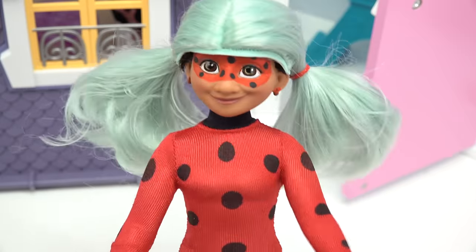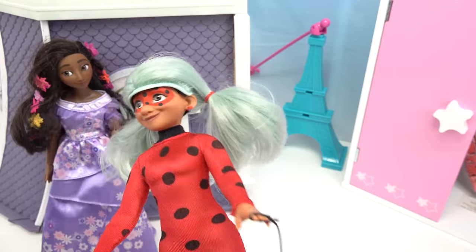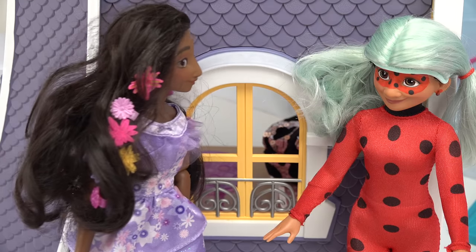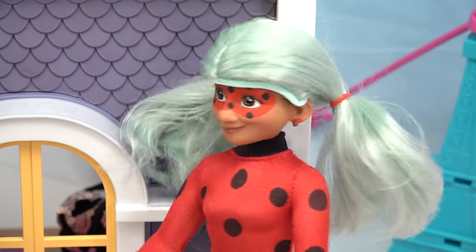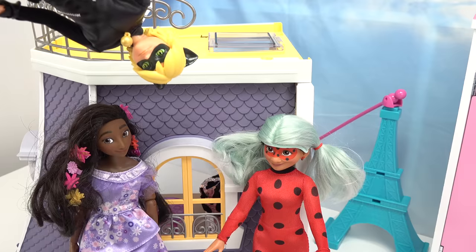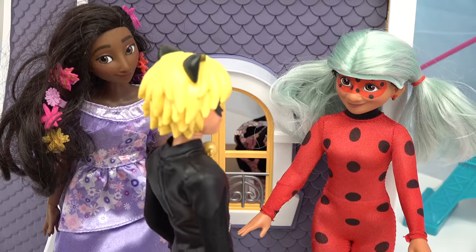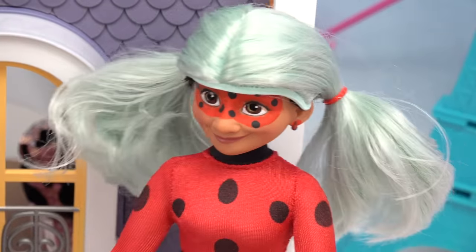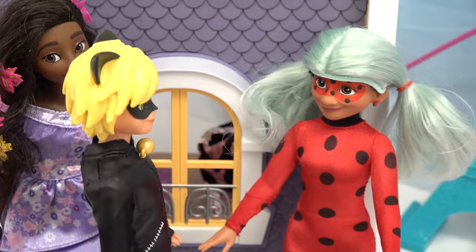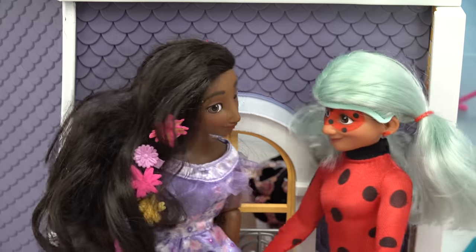Whoa, I'm Ladybug. Isabella, what do you think? Look, I even have the yo-yo. Doesn't Ladybug have blue hair instead of teal? Hey, this is the best we could do. Yeah, no, I'm sorry. You really do look like Ladybug, Mirabel. Ladybug? Hi, Cat Noir. Wait, you look a little different. Nope, it's me. Did you do something to your hair? Yep, I went to the salon. That's what I thought.